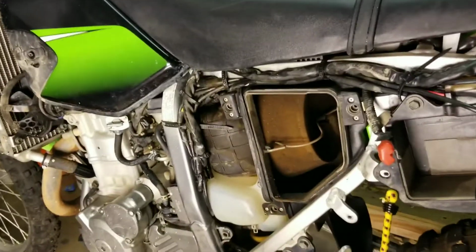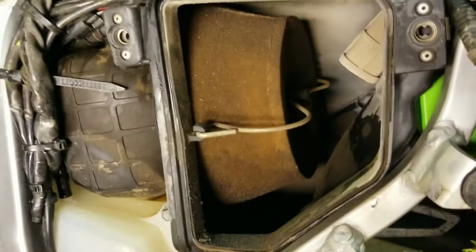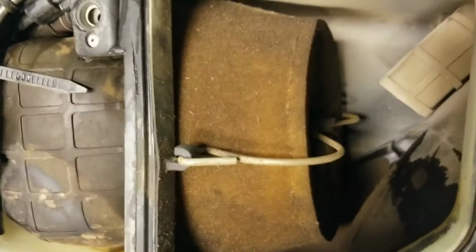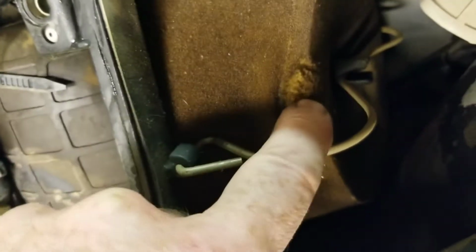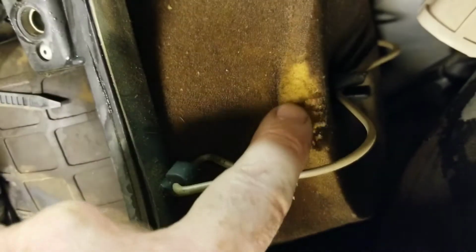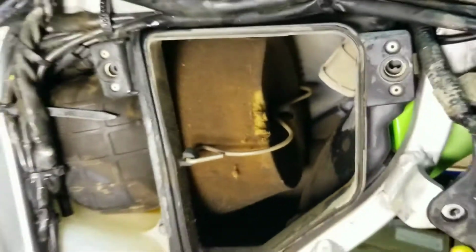Well, I just removed this air cleaner cover, and boy, the air cleaner is pretty dirty, but oh, it could have been way worse. This looks not all that bad, and it feels like it's not that dry. Oh wait, I take that back. Yeah, it is dry rotted, so I'm going to have to get a new air filter element.